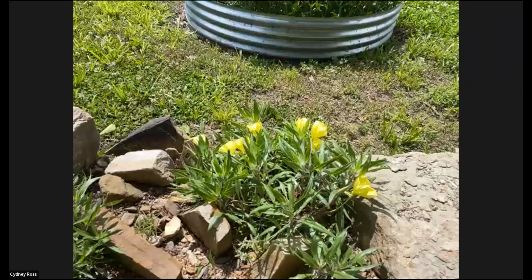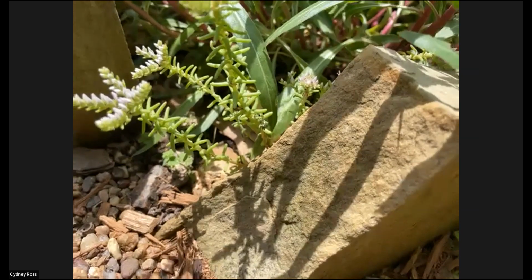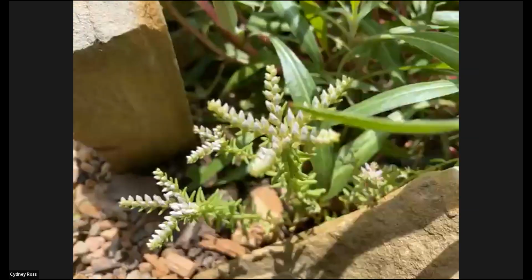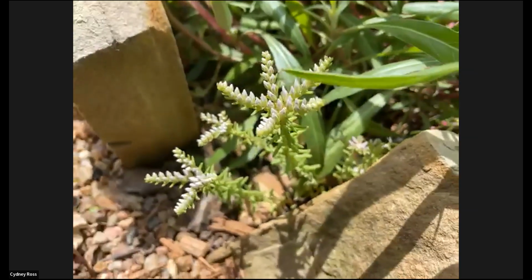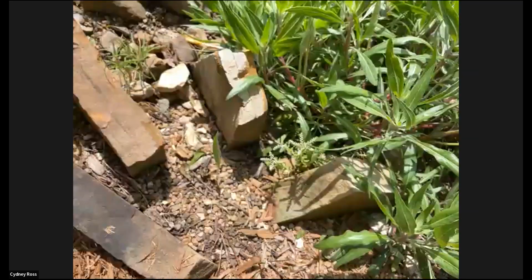Here's another one real quick. This is Widow's Cross Sedum, which is also just on the verge of flowering. That is an annual succulent in Missouri.